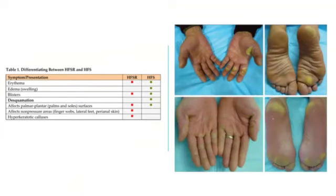I've included some lovely pictures here. Again, you can see that more blistered, macerated picture showing up on those pressure points.